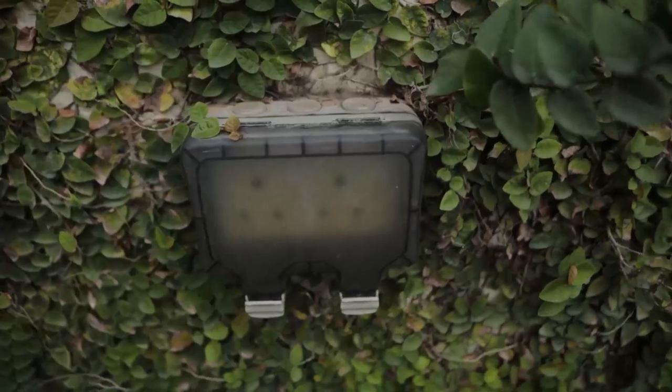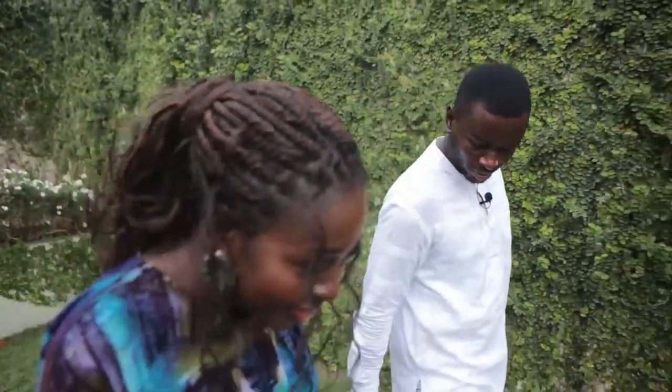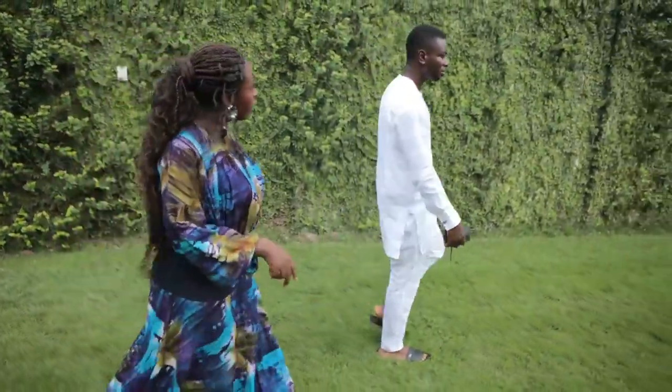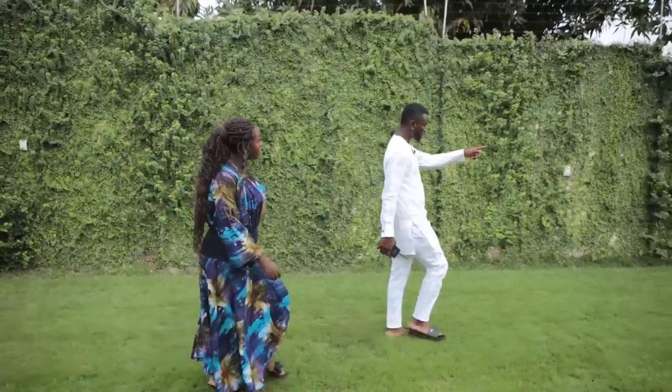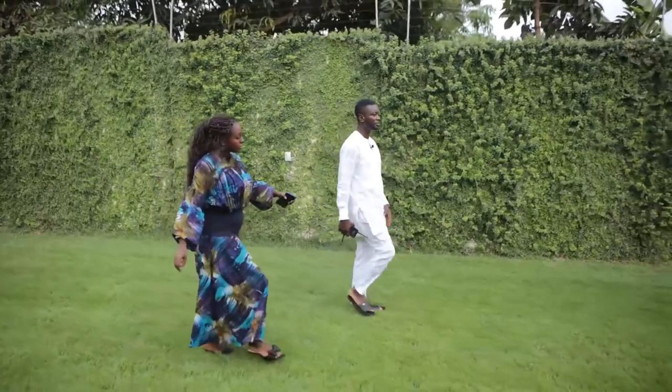This is a 15 amp socket, enough to power any heavy item. And then there is another one also by that side. So wherever the DJ wants to set up, it's accessible.